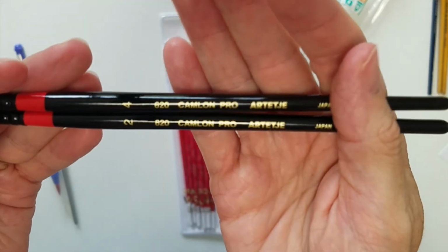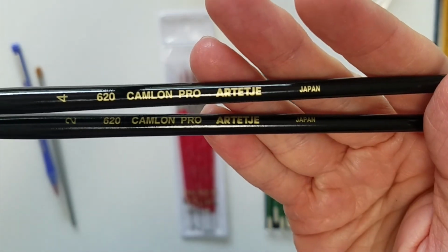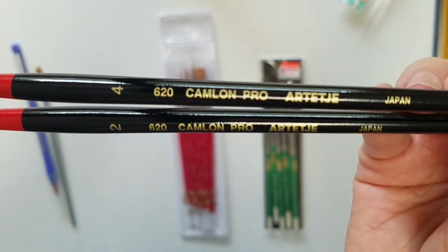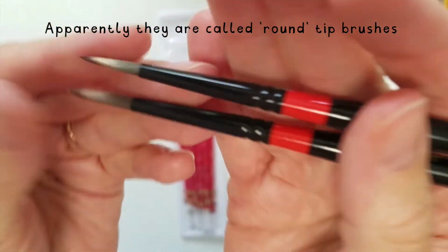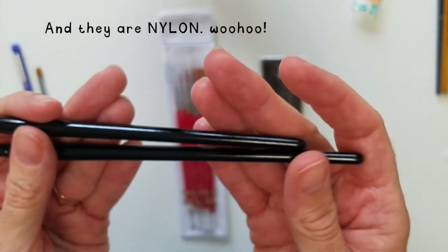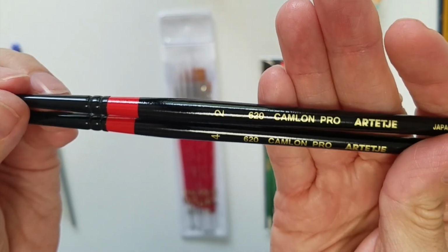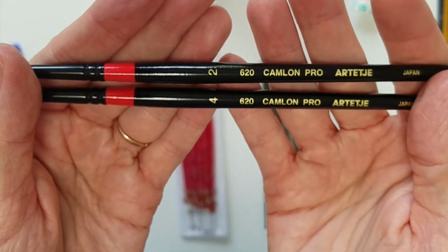The next two I thought I'd get are these Camlon Pro by Artesia, which sounds like some sort of European word, but it does say it's a Japanese brand. So I got a 4 and a 2, and these are pointy. Maybe they're called pointy brushes, but they're just pointy like that. No idea what they're made of, but they were pretty expensive, about $8 each, US dollars, 800 yen, £6 if you're in the UK. I can't really do any other conversions, sorry. But yeah, I'm going to try those and look after them and make sure that I clean them properly. Hopefully those will be enjoyable to use.